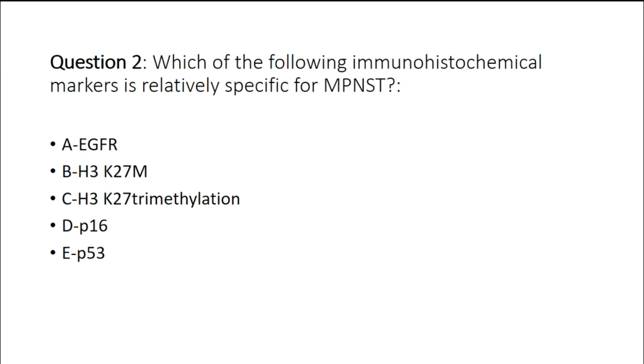I see answers coming in for C, that is H3K27 trimethylation.